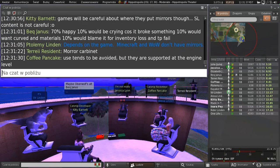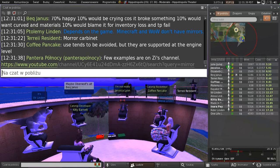Would a patch that works against the Linden Viewer be all right? Yeah, if we had a patch that works against Linden Viewer, we'd be happy to take a look at it. Okay, Z's going to work on that. Oh, okay, that'd be great.